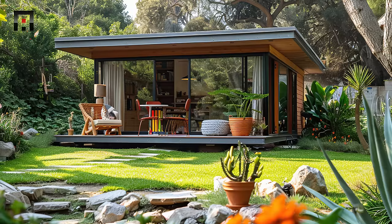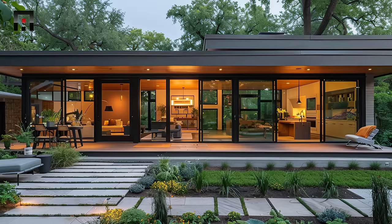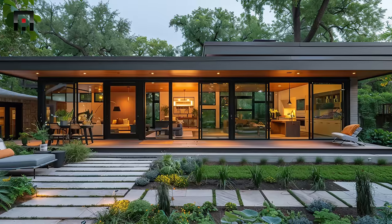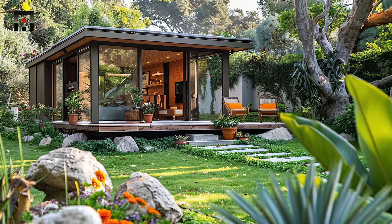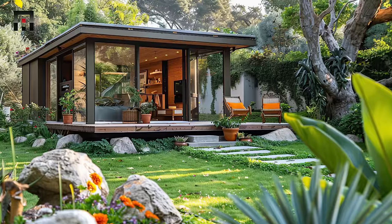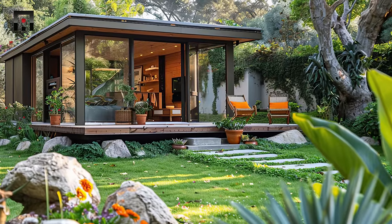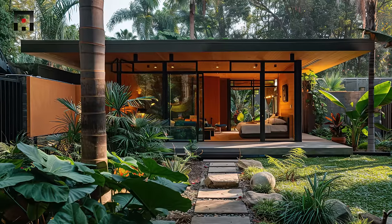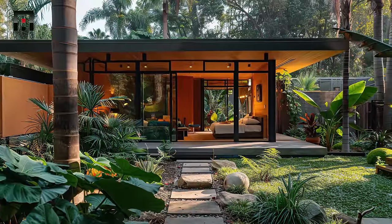These casitas are often detached from the main house, featuring a private entry that enhances their allure as a secluded retreat or accommodation for guests. Moreover, their potential to function as rental units adds an attractive dimension, promising passive income and elevating the overall value of the property.